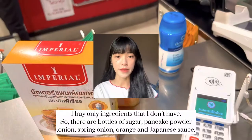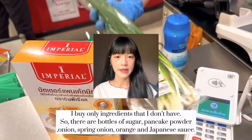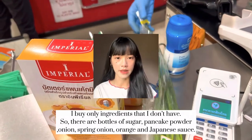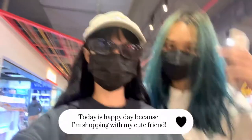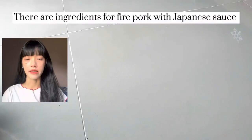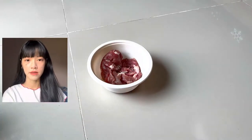I buy only ingredients that I don't have, so there are a bottle of sugar, pancake powder, onion, spring onion, orange, and Japanese sauce.